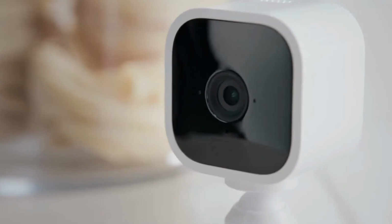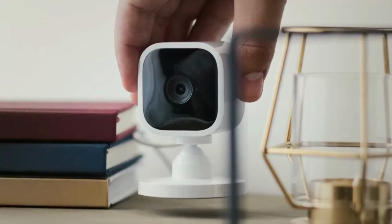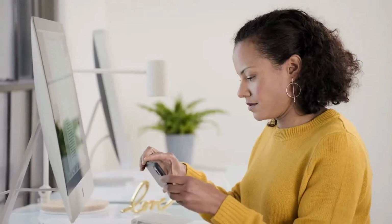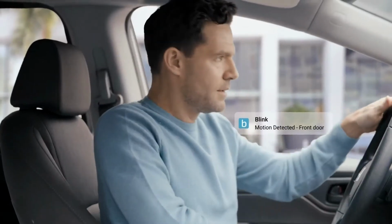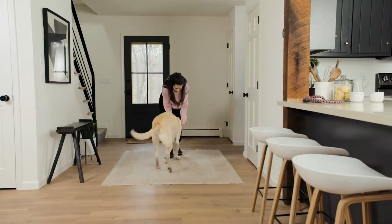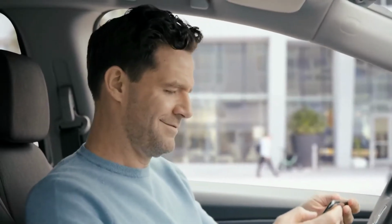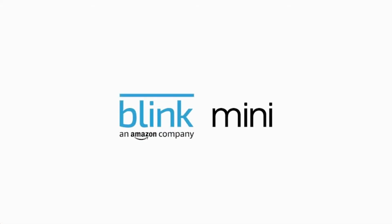Mini, the new indoor smart security camera from Blink. Mini is mighty, but tiny, which means you can place it just about anywhere inside your home. View, listen, and talk. Hey guys. Hey Rob. Right from the Blink app on your smartphone. You can even get alerts whenever motion is detected. So whether it's an unexpected intruder or the dog walker you forgot was coming, you can protect what matters most, day or night. Mini makes smart home security simple and affordable. Just Blink and you're home.